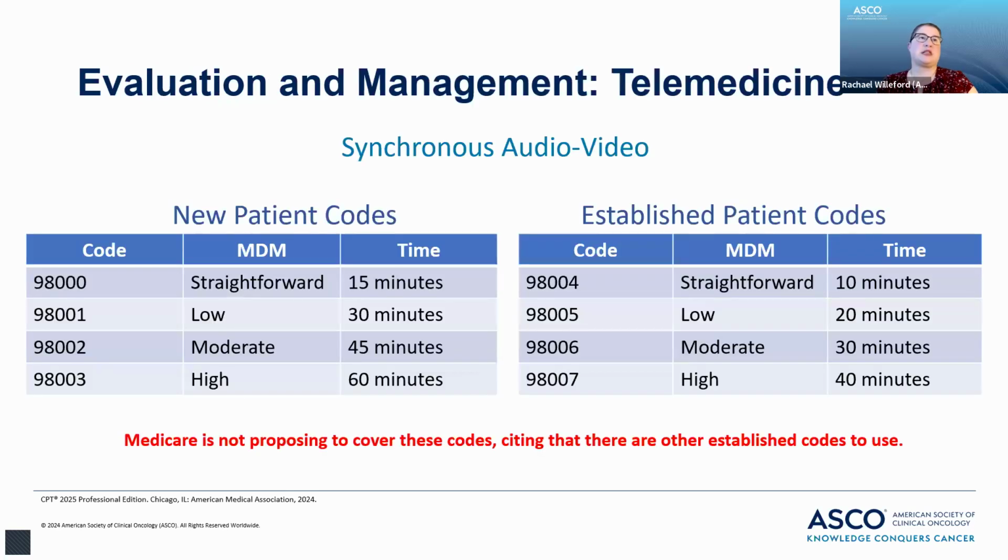The largest group of changes for CPT this year are 17 new codes for telemedicine, like the office and outpatient evaluation and management visits. A medically appropriate history and/or exam is required, and the level of service of these visits is determined by either medical decision making or time. As you can see here, we have 8 new codes for synchronous audio video codes. They are divided into new patient and established patient codes, being divided into straightforward, low, moderate, and high. They have time thresholds of 15, 30, 45, and 60 minutes for new patient, and 10, 20, 30, and 40 for established.